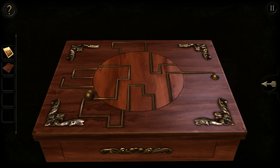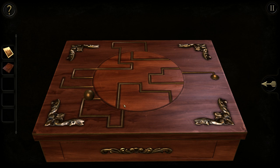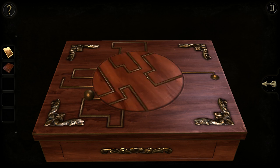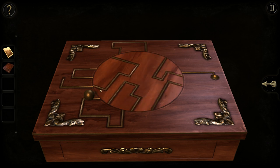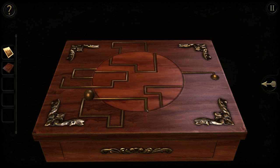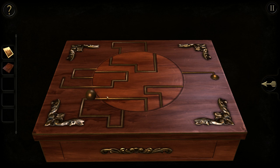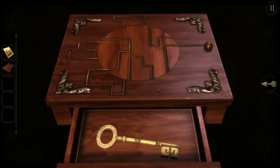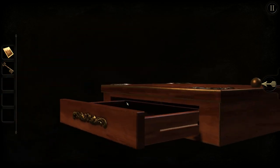Okay, so if I connect it to there, this can connect nowhere. It doesn't go anywhere. It's pointless. Yeah, get onto here. Both ends of this don't connect. And this is just back here. Alright. Ah, this one. Ooh, this is the one, isn't it? Yep, that's the one. Okay. Bingo! It's a cool little puzzle. An ordinary key. Nothing else special? Nope.